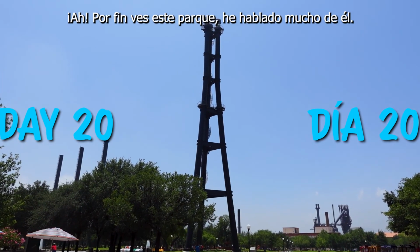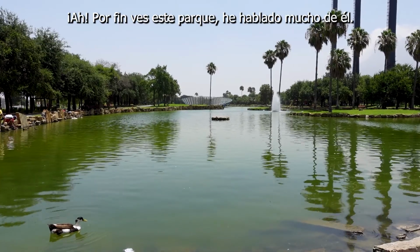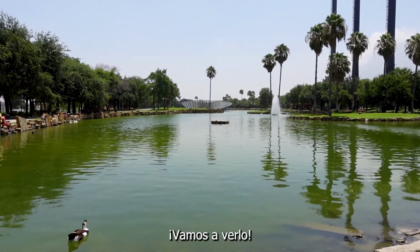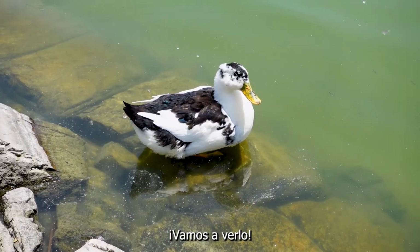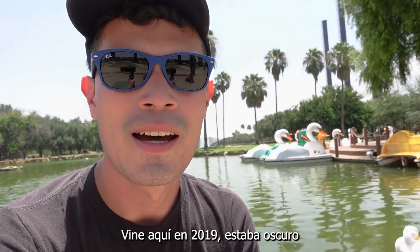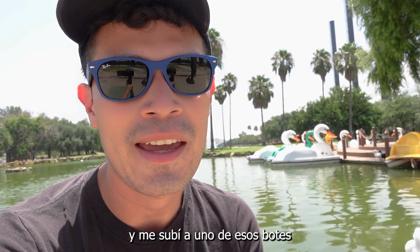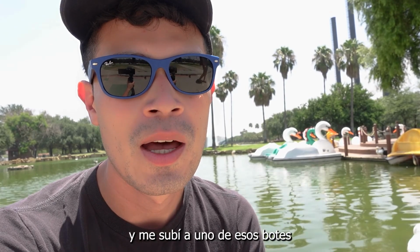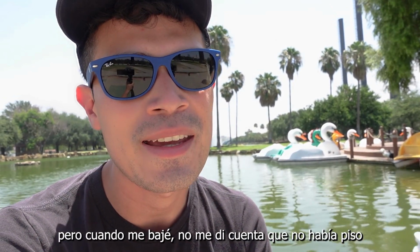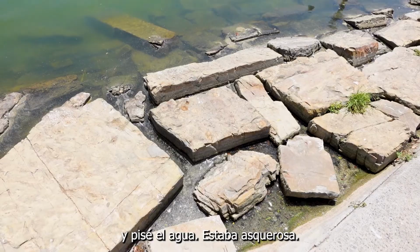Finally, you get to see this park. I've been talking about it for a long time now. Let's go and check it out. I came here in 2019. It was dark, and I got on one of those paddle boats. But when I got off, I didn't realize that the ground wasn't ground and I ended up stepping in water. It was gross.